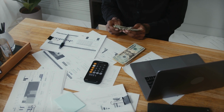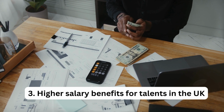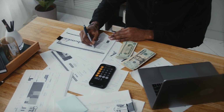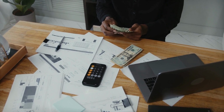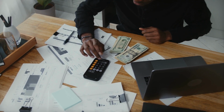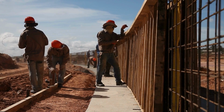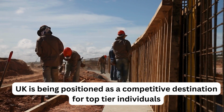Section 3. Higher salary benefits for talents in the UK. The recent changes in the UK's immigration system have led to an increase in the minimum salary threshold for foreign skilled workers. This move is expected to attract a higher caliber of talent to the UK, which can have several positive effects on the economy and the job market. Attracting high-skilled workers. The increase in the salary threshold to £38,700 for skilled worker visas is designed to attract the best and brightest talents from around the world. By setting a higher salary bar, the UK is positioning itself as a competitive destination for top-tier professionals.